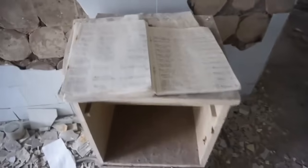So explorers, this book here, everything that you read ends in 85. I don't know if these are the names of patients or the babies that were delivered. But 85 is the last date that it goes to.